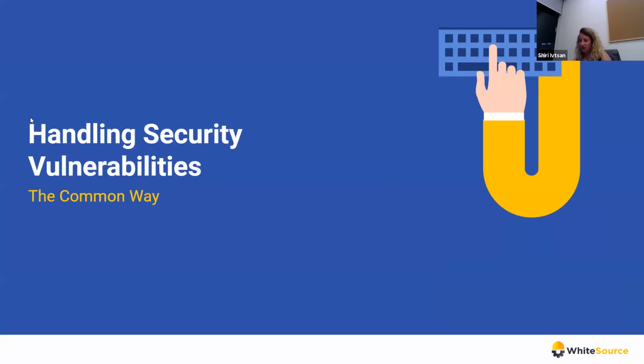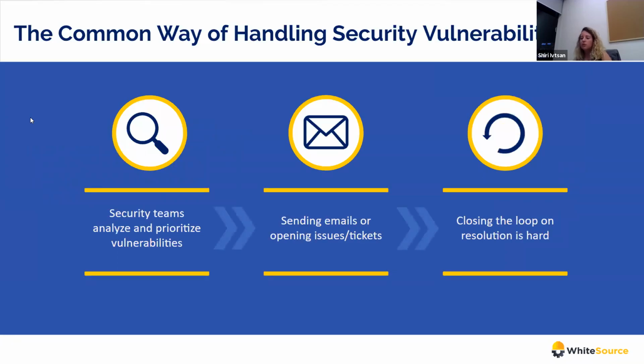So what can we actually do? And what do most companies that we see, what do they do? So there is the common way of actually dealing with vulnerabilities, and this is what we see across the board. So we see the security teams that are analyzing and prioritizing the vulnerabilities. So they have this job of actually understanding which vulnerabilities there are, which vulnerabilities are being published. They're responsible for researching them, understanding the implications.